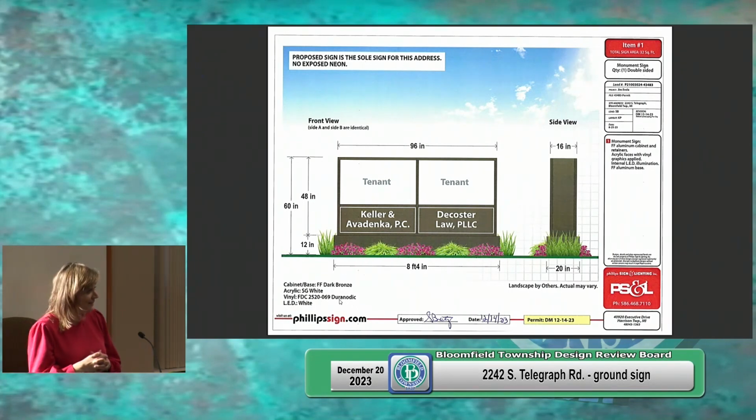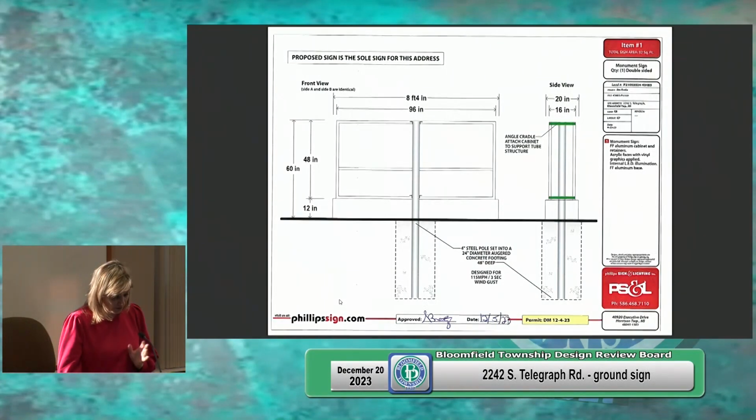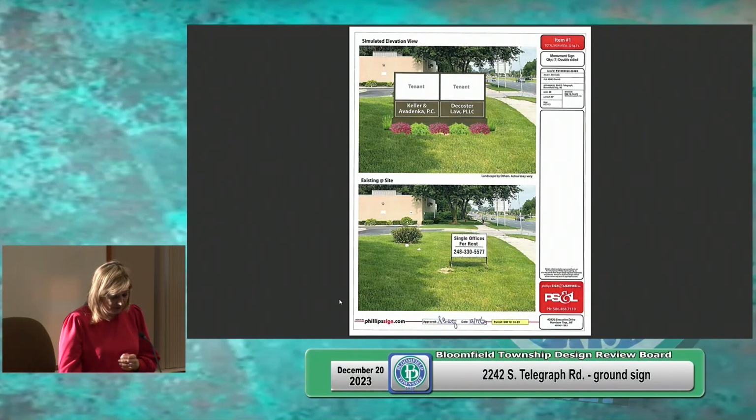So it does meet the setback requirements. It's actually 30 feet from the right-of-way into Telegraph Road, where the requirement in our ordinance is that it's at least 25 feet from the right-of-way, and this actually does comply with the setback, remarkably so. So it does comply, no variances are required.